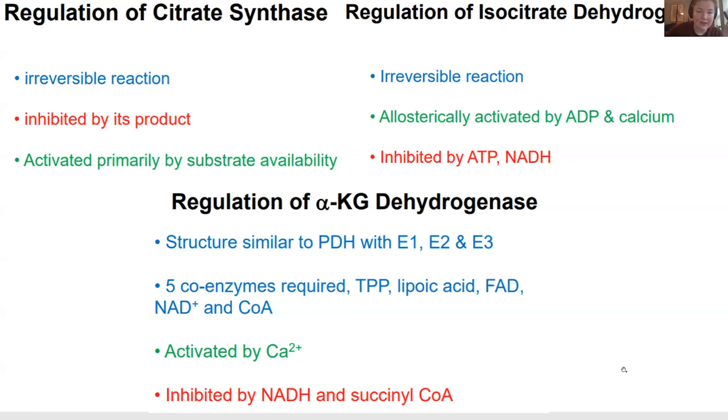Alpha-ketoglutarate dehydrogenase, again, is kind of the same thing, inhibited by NADH and succinyl-CoA. So it's basically product availability. And then calcium, again, because if you have increased demands, that's how the body tells itself this is what we're doing, this is what we need, and it's going to affect what you need.